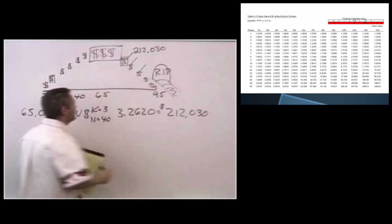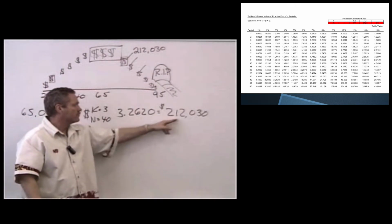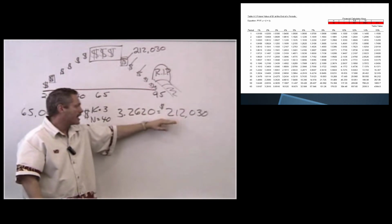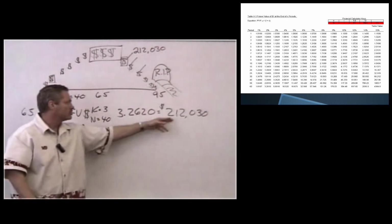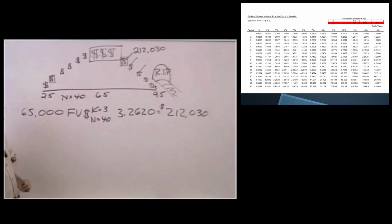Now, $65,000 today and 212,030 adjusted for inflation are the same number. It's going to buy the same stuff. It has the same purchasing power. Economically, financially, these are identical numbers, just separated by a number of years and what the inflation rate is, and we've maintained the same purchasing power.